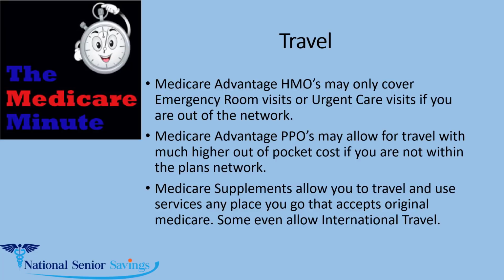So first thing, Medicare Advantage HMOs may only cover emergency room visits and urgent care visits if you're out of network. So other than going to the emergency room or going to an urgent care, you're not going to be able to establish any physicians in a different location.